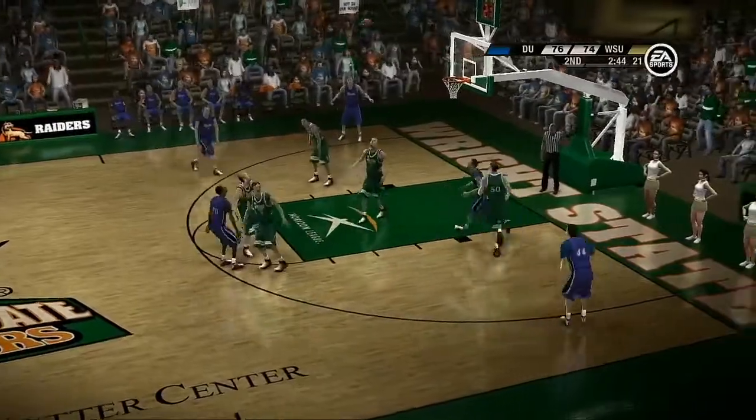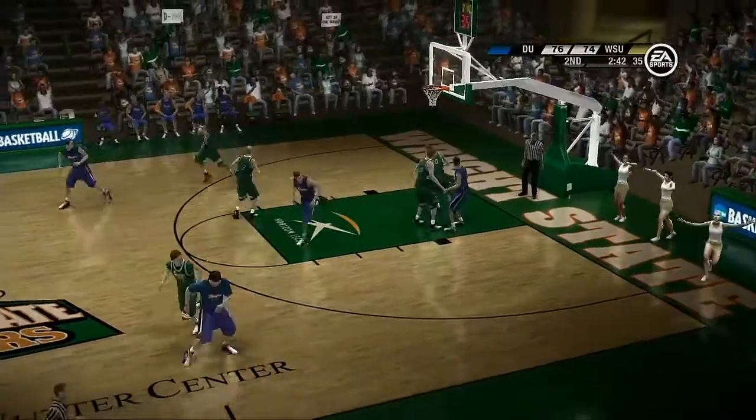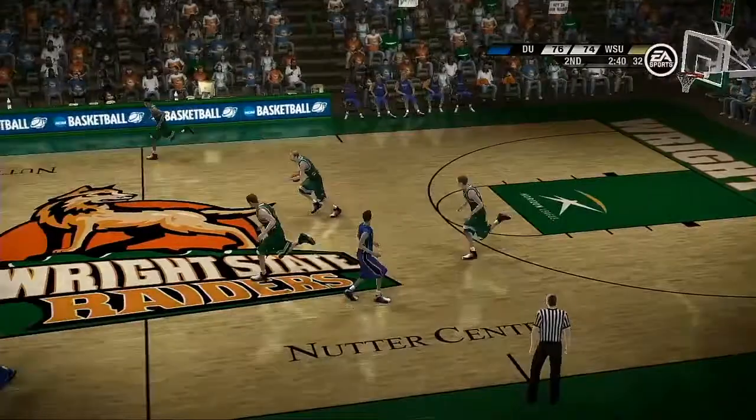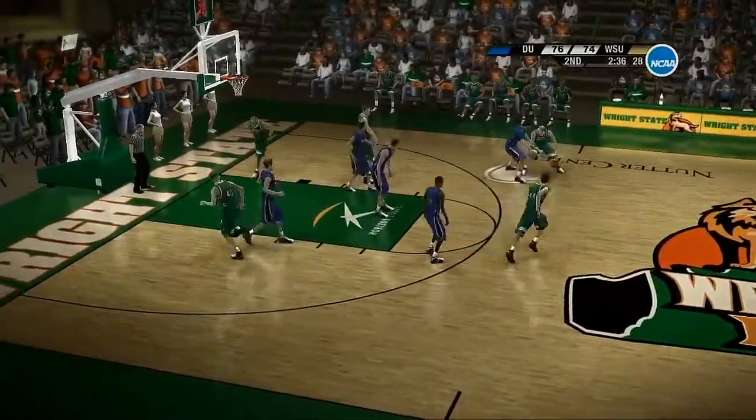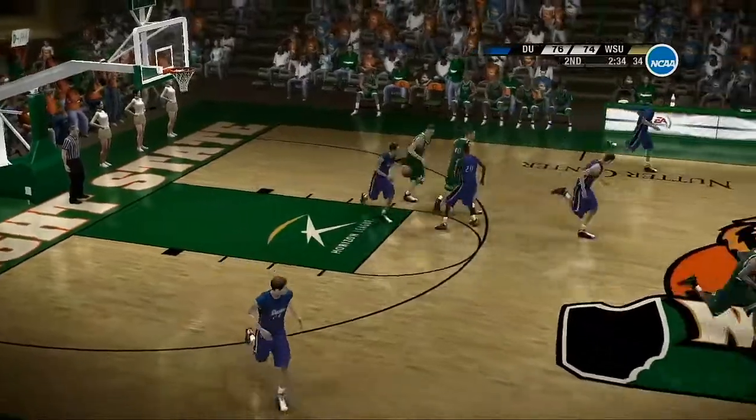Has a nice look at the basket. He attempts the three. Whoa, not a good decision to take that shot. Hey, a few more of those, he may wind up on the bench. Great defense.